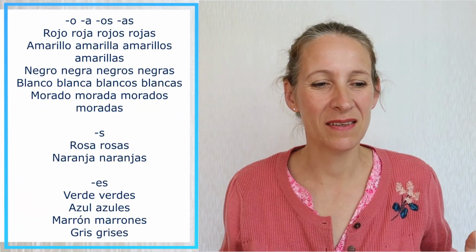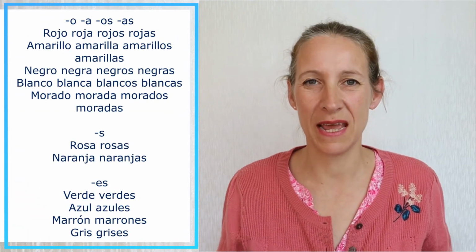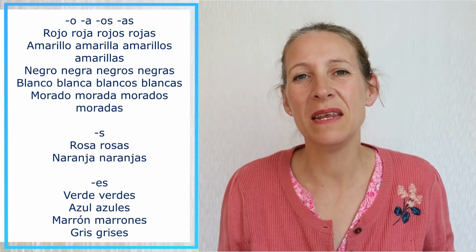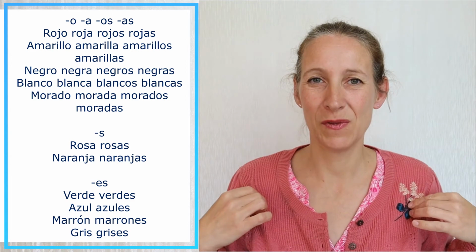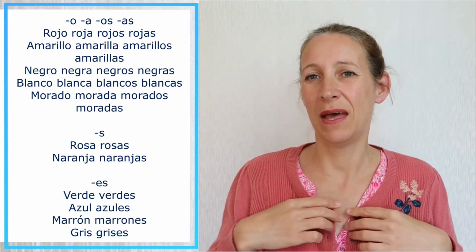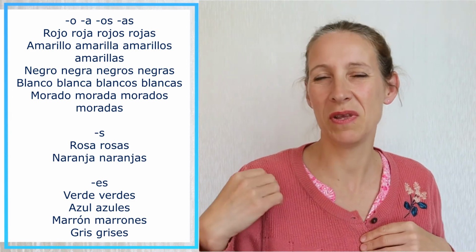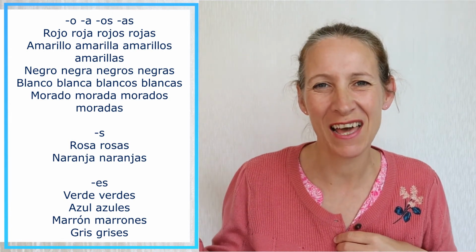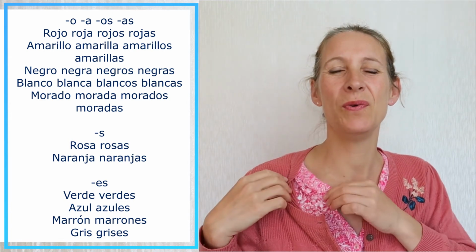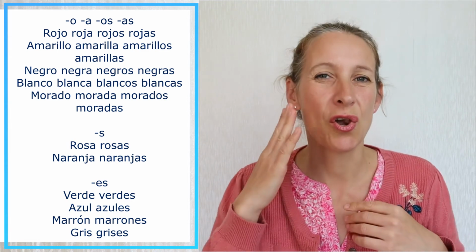Colours are adjectives, and so they agree with the noun. And we've been estudiando la ropa, the clothes. So llevo un jersey, we could say un jersey rojo, naranja. Llevo una blusa rosa.